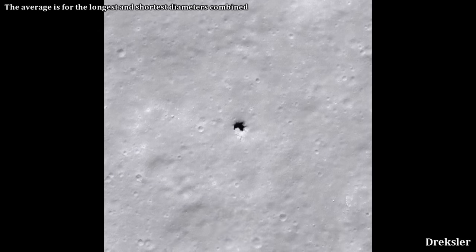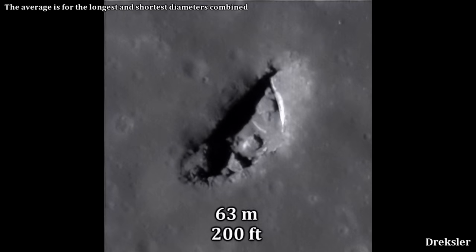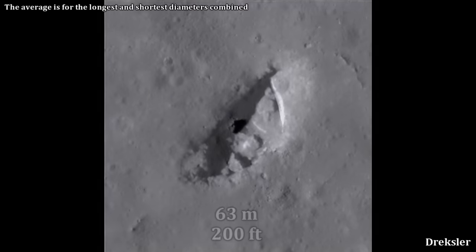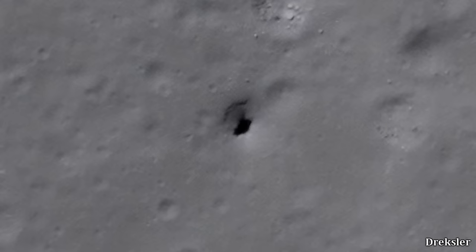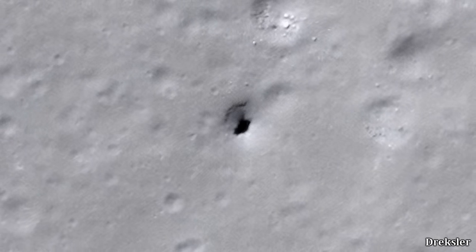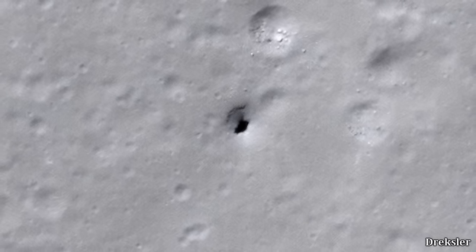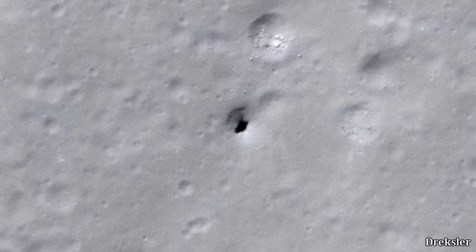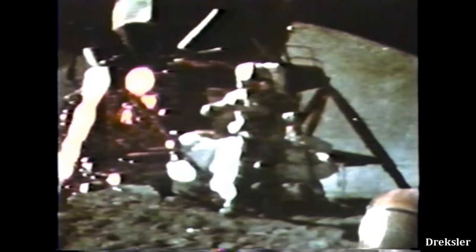This is much smaller when compared to the average pit found in Tycho, which is 27 meters. Copernicus crater has an average of 63 meters. And in the King pole area, the average pit is 15 meters in diameter. The average depth of the small pits found in the Stevinus crater is 8 meters, so you can jump and land rather softly on the floor of these small pits. That is because the Moon's surface gravity is about 6 times weaker when compared to the surface gravity of the Earth.